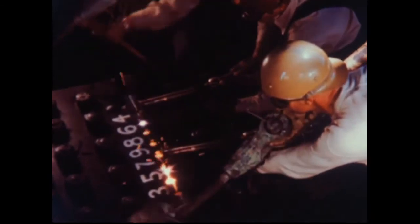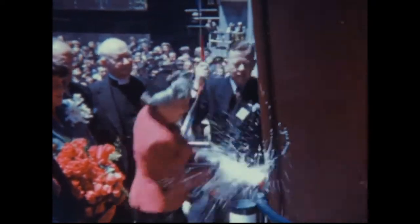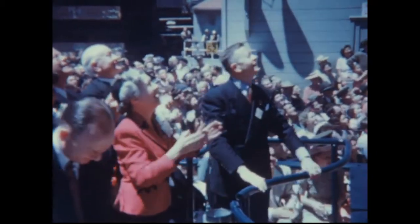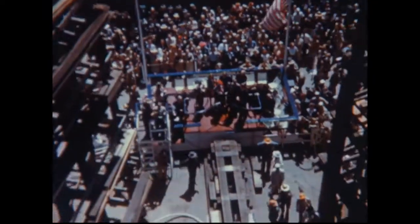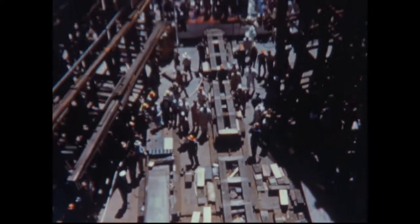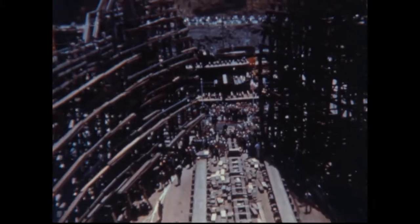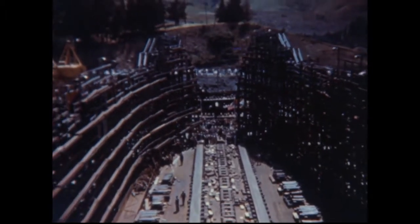In the deep shadows beneath the bow of the ship, the burners' torches begin to cut the links of steel that hold the ship to the way. Soon it is burn 6, burn 7, burn 8. Then, there she goes. Champagne spray bathes the cool steel. The crowd tenses with excitement. Viewed from the bow of the ship by men who ride with the tanker on her maiden voyage, the shipyard and the way appear to retreat in the distance. Smoothly and without a sound, the new ship glides into the welcoming waters of San Francisco Bay.